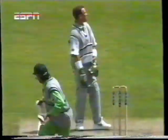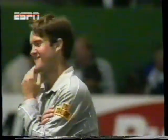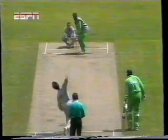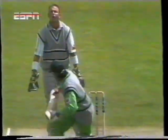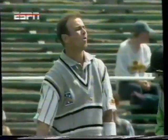Oh! Well, it's gone through. There was a noise, yes, an edge to it. So a fortuitous escape for Salim Malik. Astle can see the funny side. I don't know whether Lee Germon does, because that is certainly a chance. And it's gone through very quickly for 4. In fact, boundaries have been rather scarce in the Pakistani innings to date. That is the 5th boundary, the 5th 4. We have seen 1 6 as well, but that's a chance. And New Zealand just might rue that one.